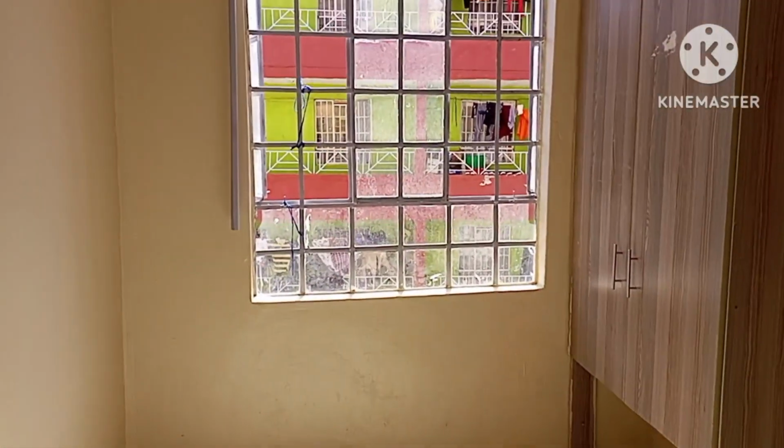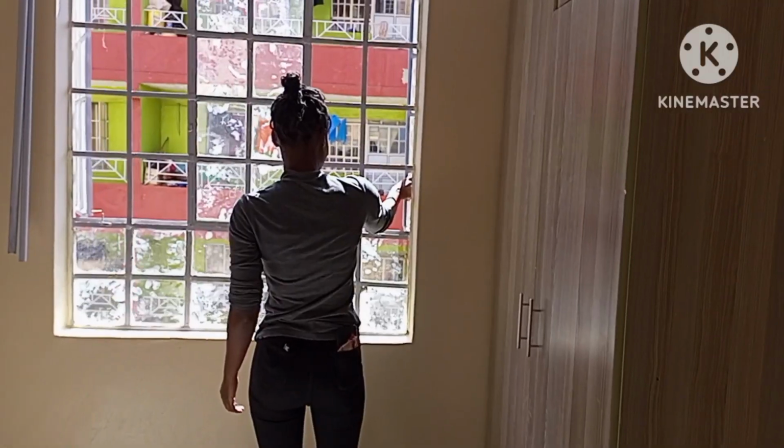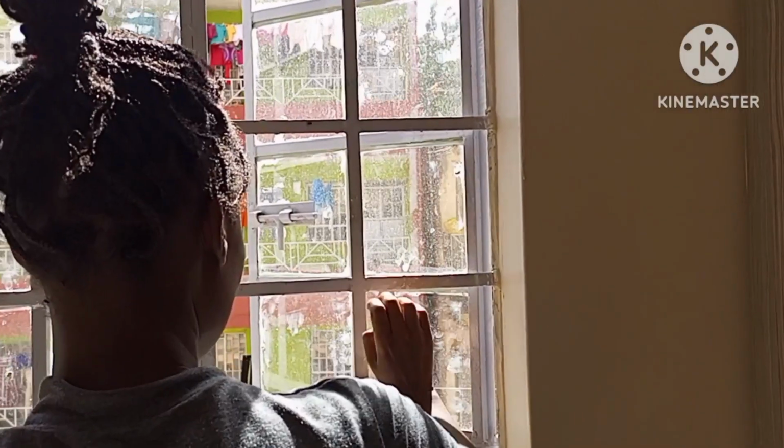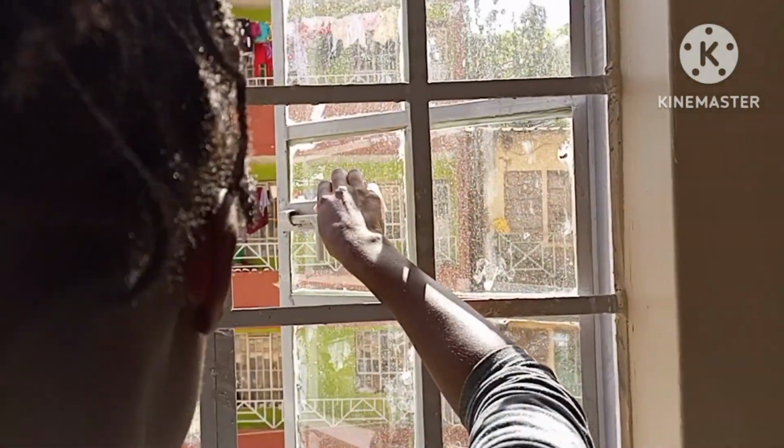The window size is the same, letting in the same amount of light. All the houses are facing the sunset side. So they are letting in the same amount of light.